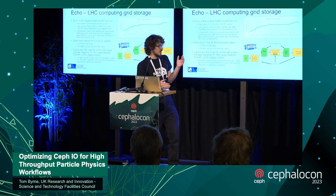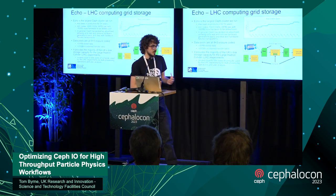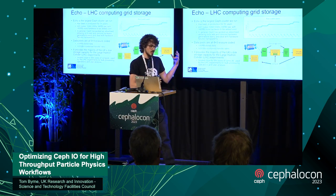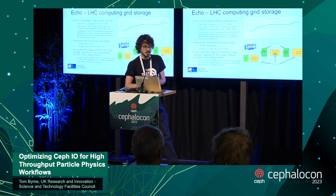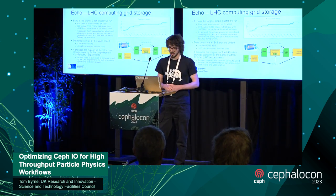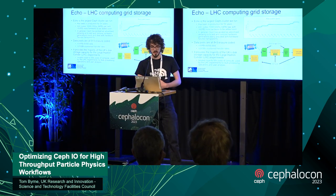I'm not a particle physicist. As a very hand-wavy explanation of roughly what's going on here, the type of particle physics that's done at the LHC involves collisions happening and then also simulated collisions happening based on our current understanding. You end up with raw output from both of those. You reconstruct that into what the particles were doing in both cases, and then the actual physics, where you get the result, is the comparison of the simulated and the real collisions. And so Echo and the compute it lives next to are there to support those bulk production runs as well as the user analysis that happens afterwards.